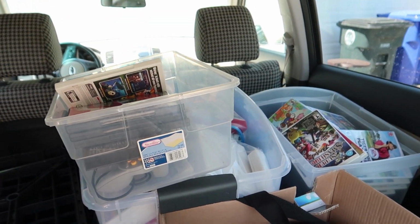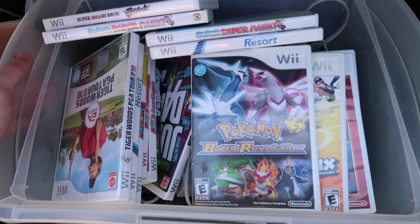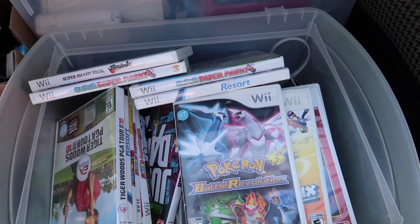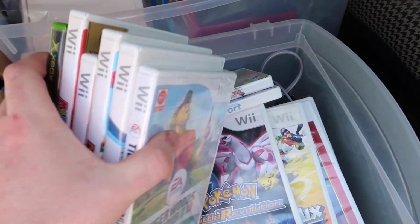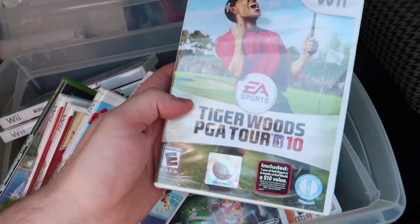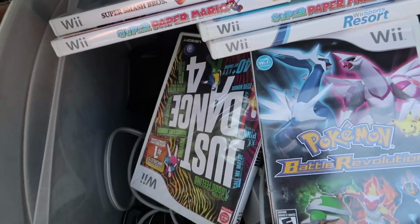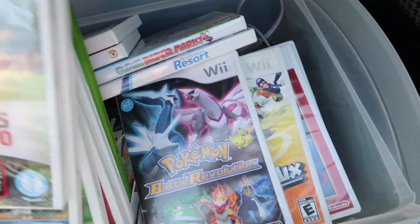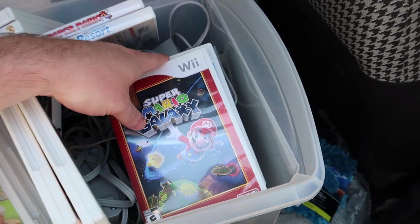So, let's head around to the side of the car. Here we go. Lots of great stuff here. $900 though, guys. That's a lot of money to be dropping on some video games, but we do have some solid ones in here, as you guys can tell. Some are brand new sealed. This Tiger Woods, brand new sealed. I think there was another. That Just Dance 4 is brand new sealed. But besides that, some Pokemon games, some Mario games, Mario Galaxy.